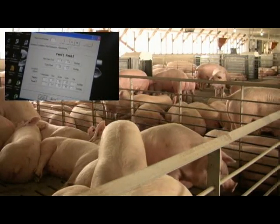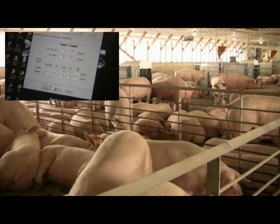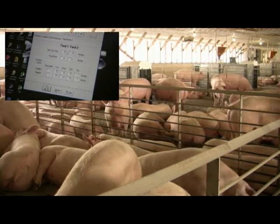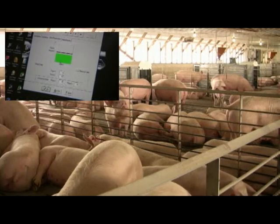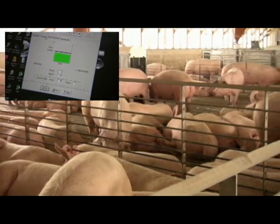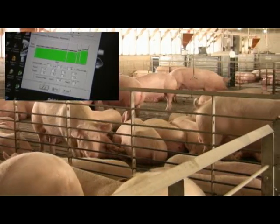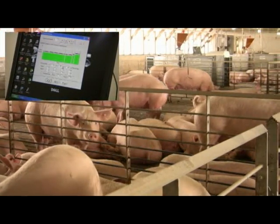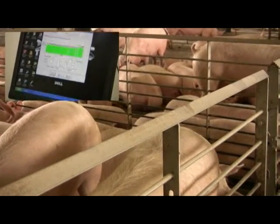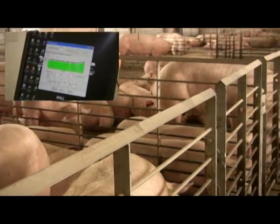On the sows, we have 5 different feed curves specified to body condition. Feed curve 1 is the normal feed curve for body condition 3. Feed curve 2 we have set up for body conditions of 2.5. They get a half a pound more. And then 3 we have set up for body condition scores of 2 at breeding. They're going to get a whole pound more. And feed curve 4 is for the extremely thin, they get a pound and a half more for most of gestation.